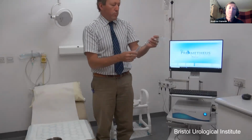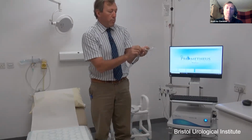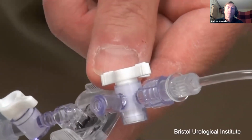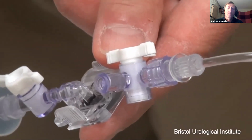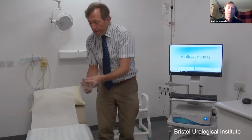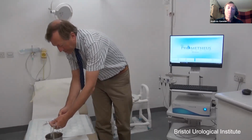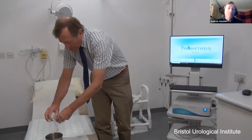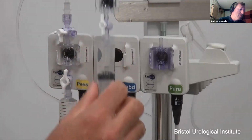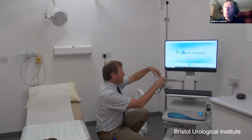Again, I have a dome ready with the tubing fitted, and keep it upright so that all of the air bubbles flow through. I'll keep my finger on the back so that I don't damage the rubber by pushing too hard, or you may have the cap still on, and flush it through. And now fit the second channel on here. Make sure it clicks so we know that it's in position.